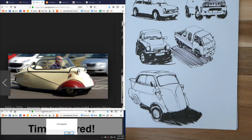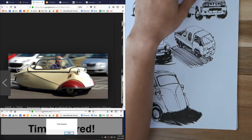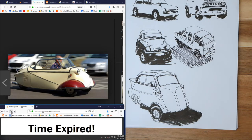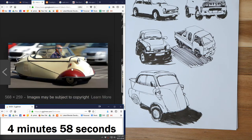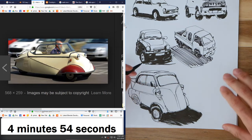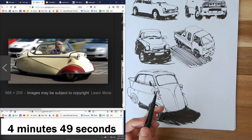Akila, we looked at your drawings earlier. They looked really, really great. I don't know if you were here in the morning, but thanks for sharing those. And the Hudson Hornet, we'll check those out next. Okay, here we are. Let's start the timer here for the Messerschmitt, and we'll get to those ones next.